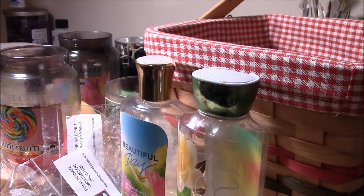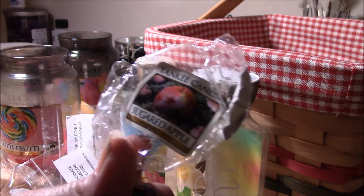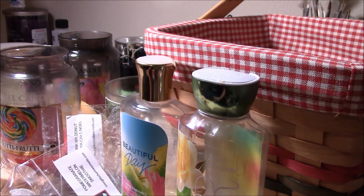Whoa! It's like Christmas in here. Oh, speaking of sugared apple. Sugared apple. I'm not even going to go into detail with this because I've talked about this one before. So, so good.